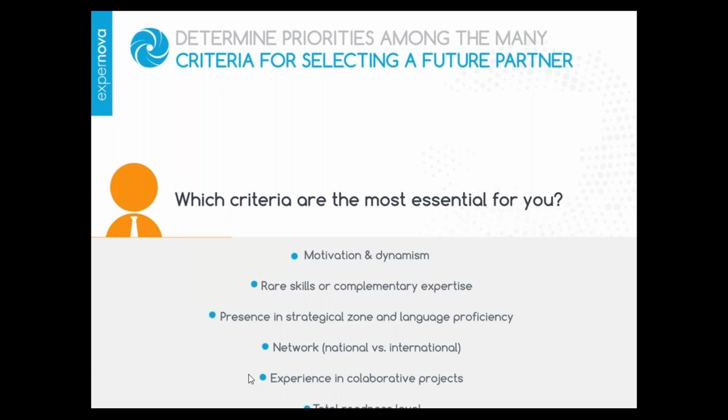Look at their experience in collaborative projects. Have they already participated in projects? If so, on what subject? With what type of organization? On projects of what scales? What cost? With what funding? Finally, the singularity and originality of their work is also a criterion to be taken into account. What have they published or filed as patents?